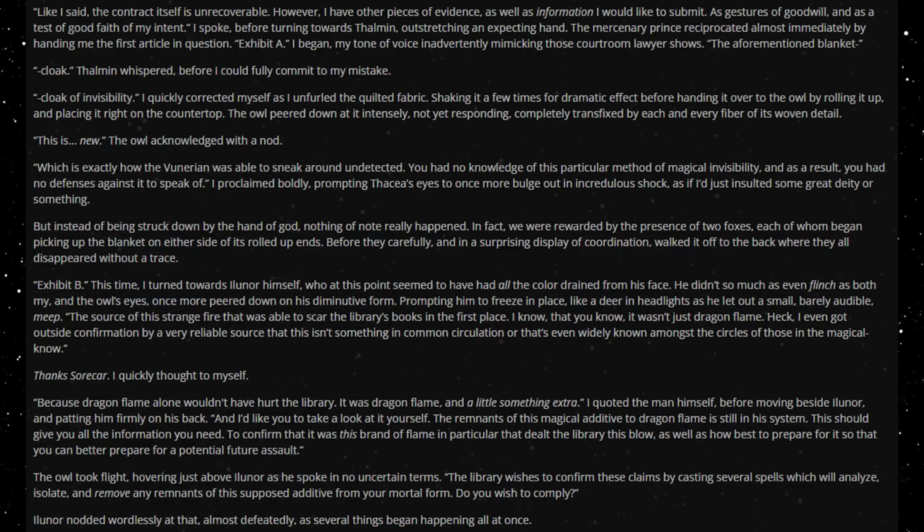The owl peered down at it intensely, not yet responding, completely transfixed by each and every fibre of its woven detail. "This is new," the owl acknowledged with a nod. "Which is exactly how the Venerian was able to sneak around undetected. You had no knowledge of this particular method of magical invisibility, and as a result you had no defences against it to speak of," I proclaimed boldly, prompting Thasia's eyes to once more bulge out in incredulous shock, as if I'd just insulted some great deity or something.